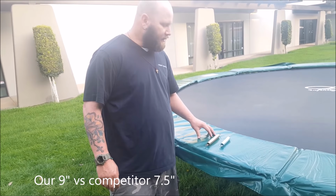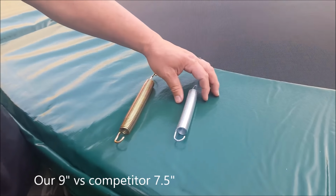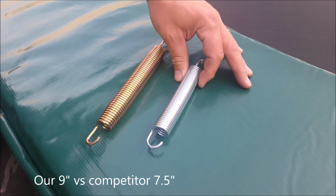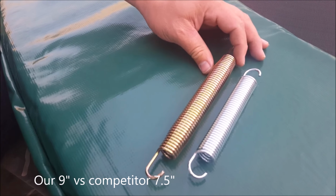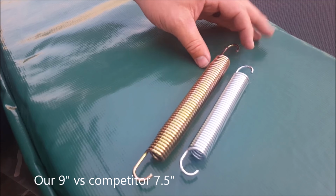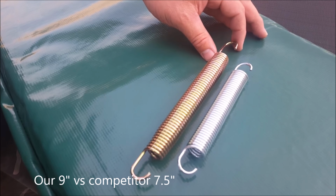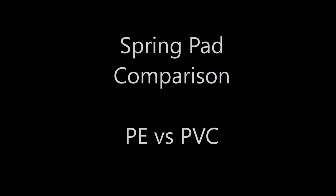So again, let's compare. The first spring I'll show you is from our competitors. This is going to come on their $700 trampoline. The one that we have over here that's a golden color is on the trampolines that we sell. As you can see, not only is it longer, but it's also more rust resistant than the silver.